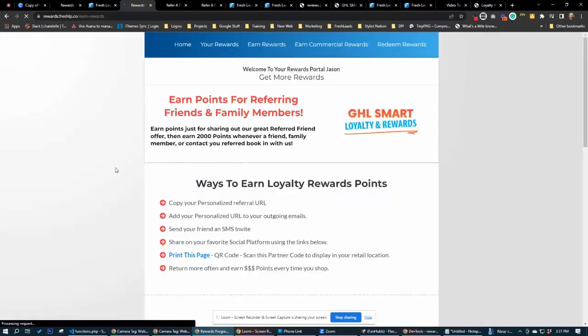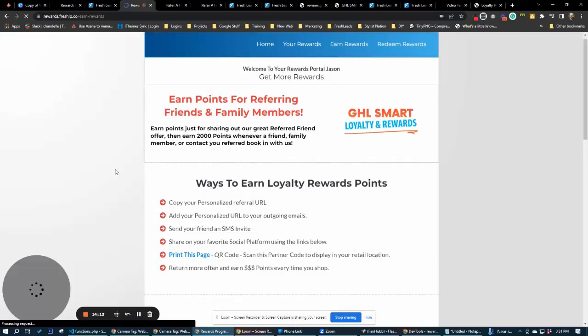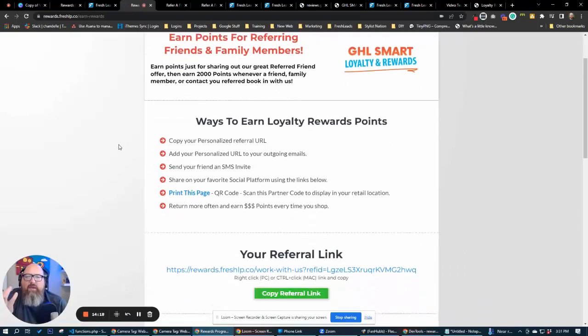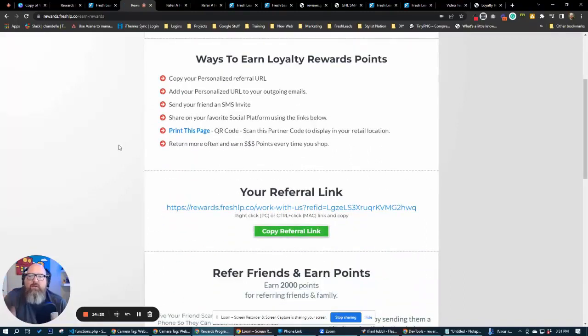We can click over here to earn rewards. After we've earned rewards here, if we want to earn more rewards, we have this page here that you can totally customize and make it look any way that you want, so long as the coding and stuff is on there. We have a print a QR code page that can be put up. They can save the QR code. They can put it up in their house if they have friends coming over or whatever.